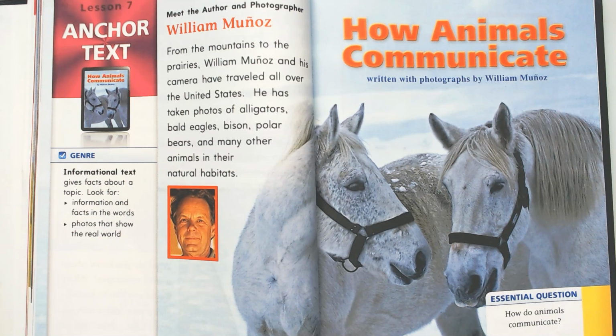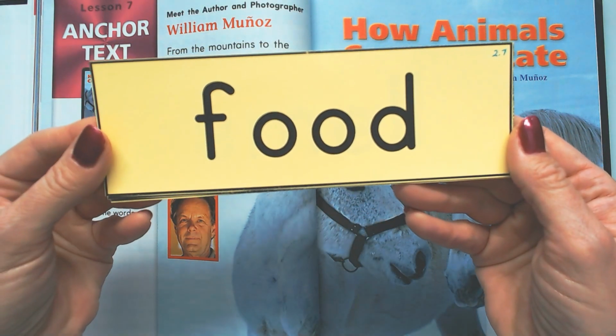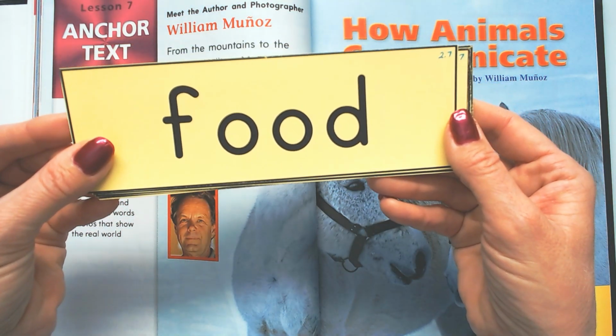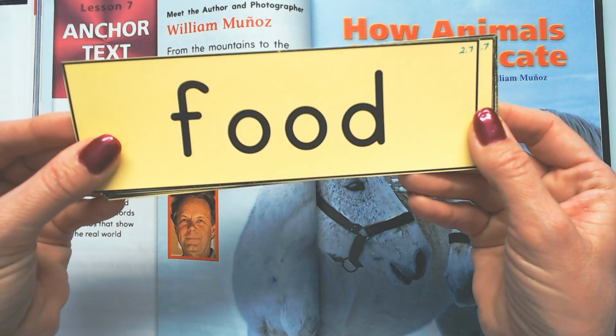So here are your story words. Hopefully you can read this word. This is food. That's what people or animals eat so that they can live. If you don't have food, you won't live and you won't get bigger. You won't grow. This word says food.